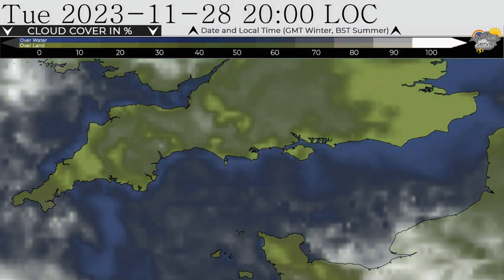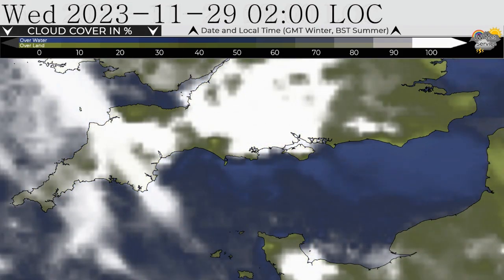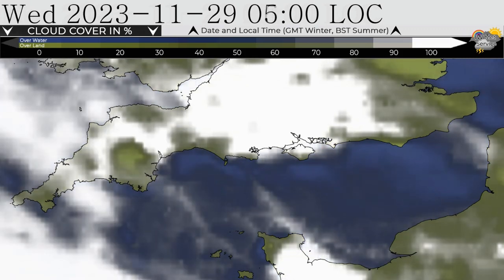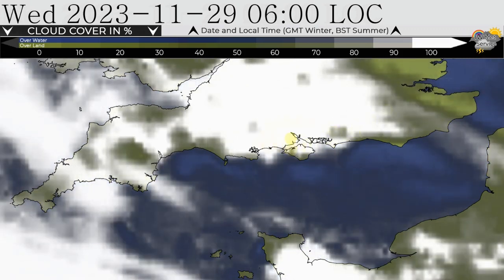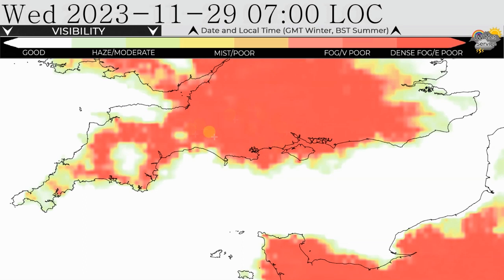Then as we move into Tuesday night, you can see that the cloud, it looks like, starts to increase, but this is actually fog. So it could actually be some very widespread fog on Tuesday night into Wednesday morning. And we can see that here as we look at this map for the early hours of Wednesday morning. This is 6 a.m. So, you know, look at this. The visibility over the majority of southern England is very poor indeed. So it's going to be some very dense fog around.